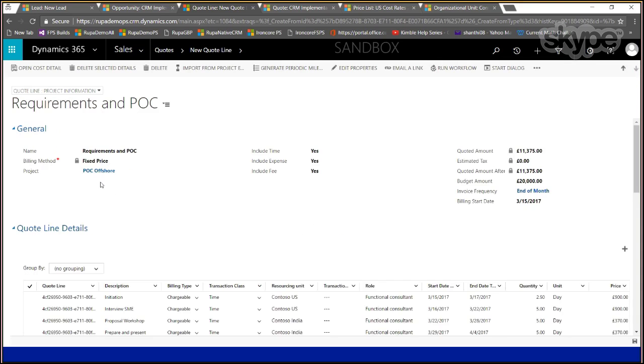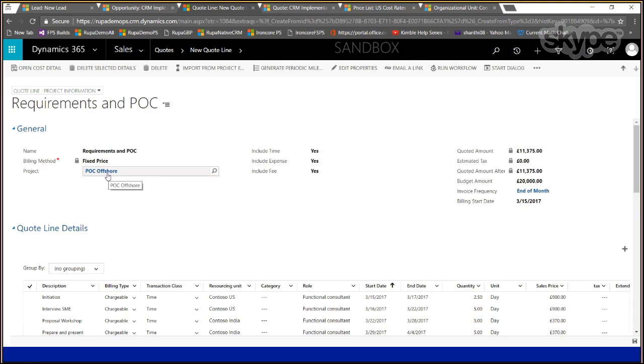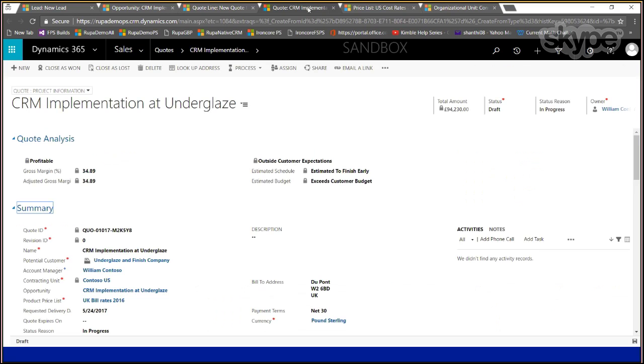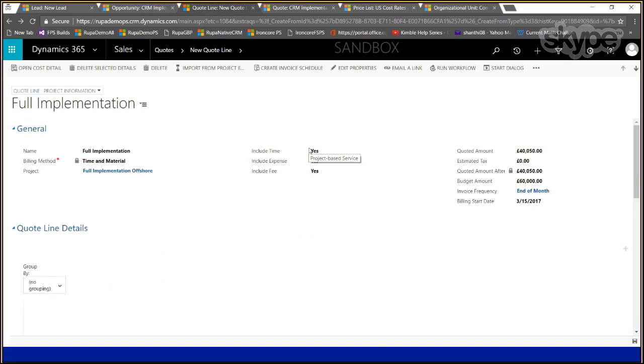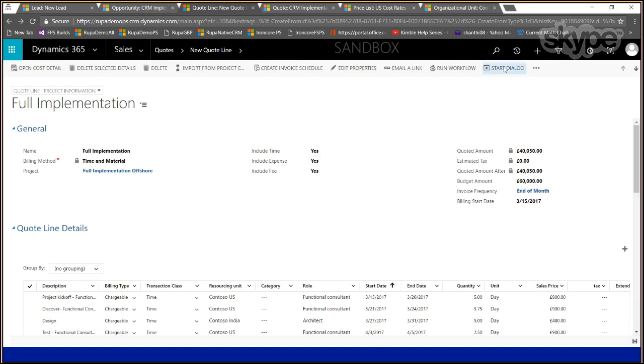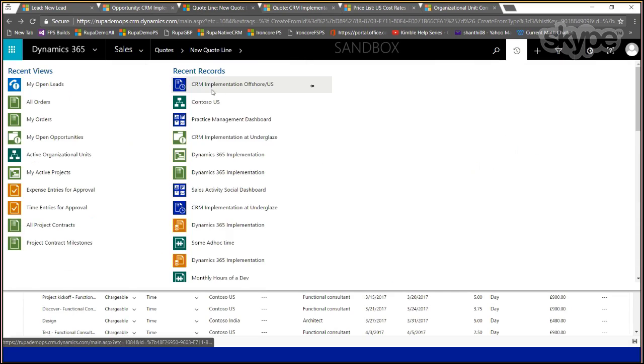I have a project mapped to the quote line, and I could either pull the estimation that I've done on the project, or I could do an estimation directly on the quote and have it be transferred to the project. So that is a little bit about how we have structured quote. And based on the estimation that you did on the quote, we show some interesting analytics on the quote page.